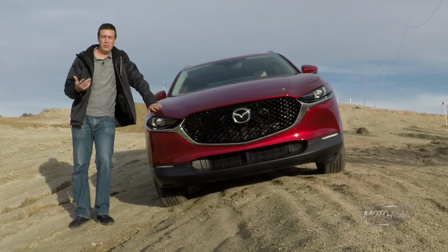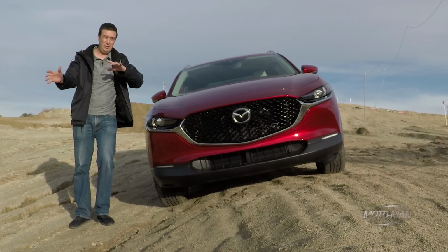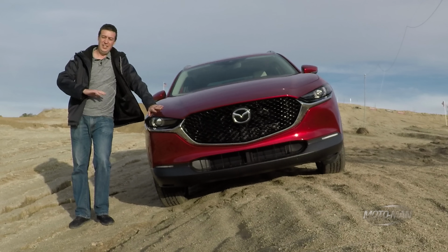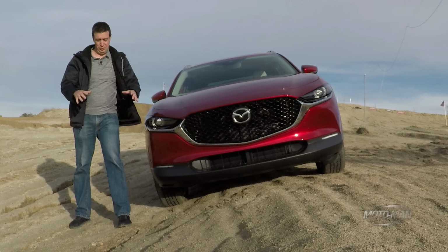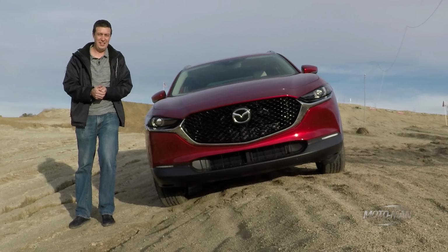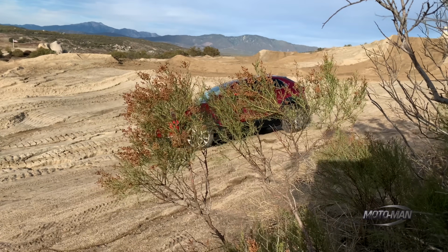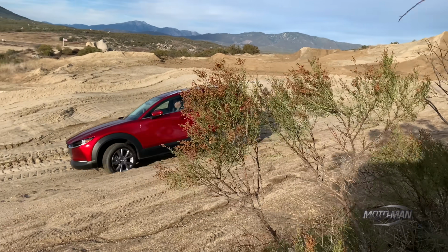So remember that thing about our i-Activ all-wheel drive and how it has that algorithm and knows where to put the torque and all that? None of that works when you go off-road, because you're assuming that you're on flat ground and that you're going fast enough for that algorithm to actually mean anything. So when you go out here on something lumpy, you might have one wheel up in the air and it's spinning and the algorithm can't see that.